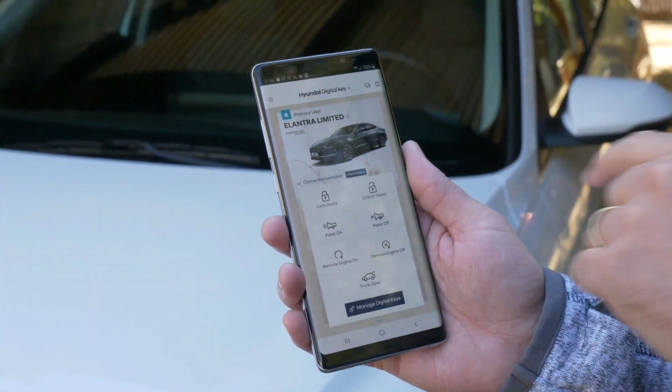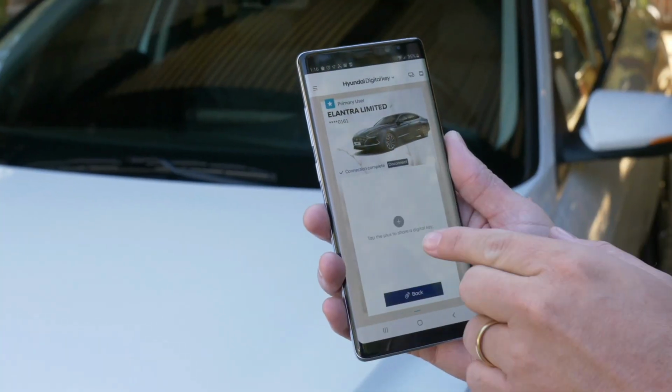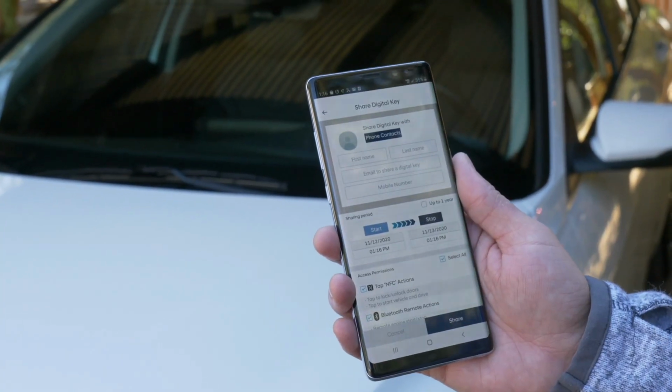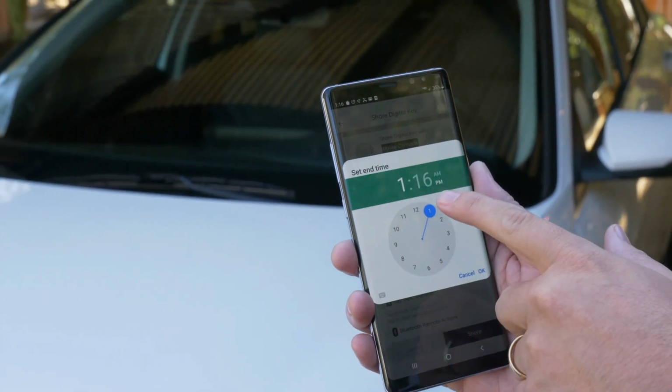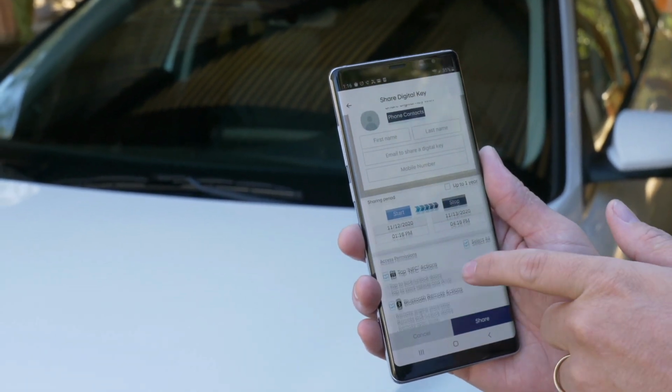So Hyundai Digital Key allows you to lock, unlock, and start the car, just like you can with your proximity key. What makes it super convenient is the ability to share keys virtually to anybody. You can select the duration, so I could give someone a key for only an hour, up to a year, but I can also select what type of access that person has.